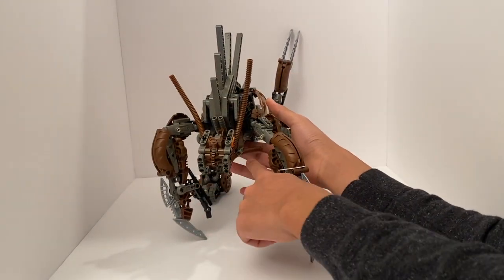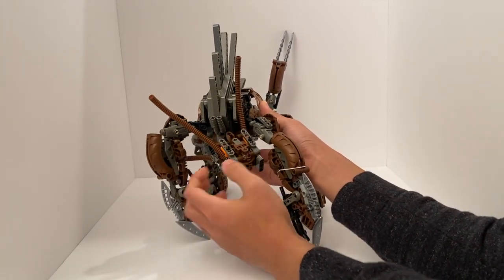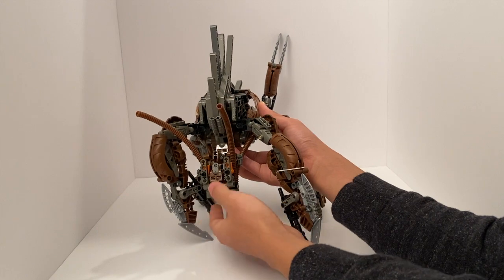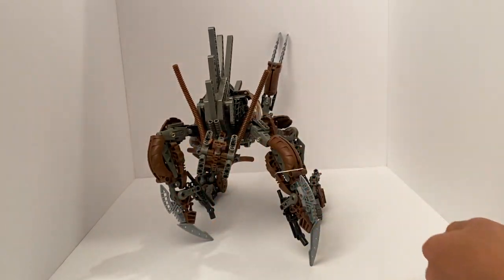The head, despite having these tubes wrapping around, you can really move it around and get it into some really expressive poses, especially like he's looking off to the side, or looking over there, looking up even, looking down. So you can really get this into some really fun poses just with the head and front arms alone.